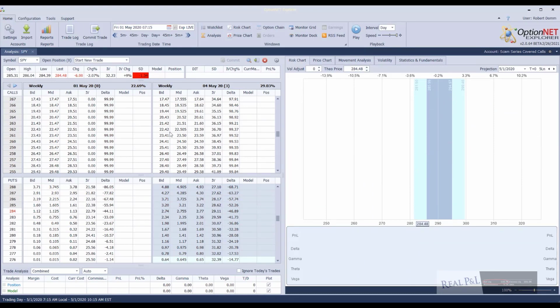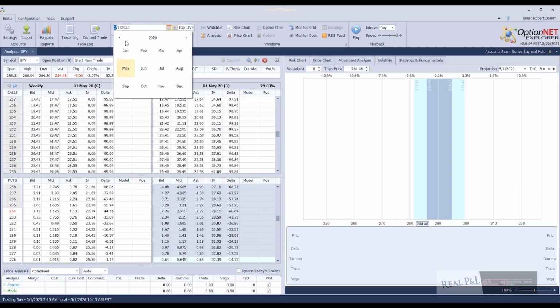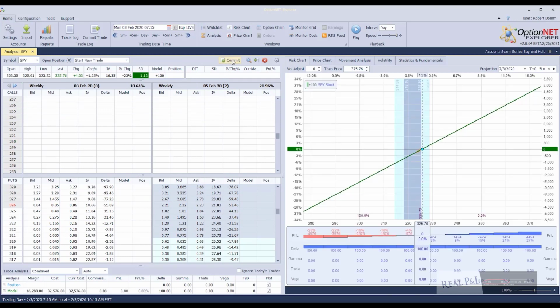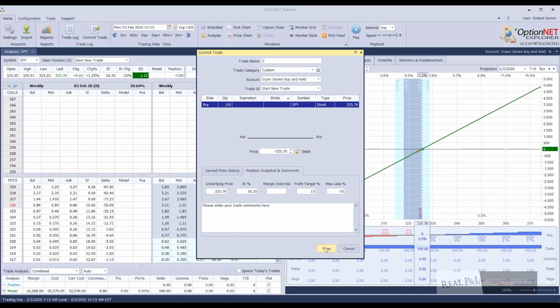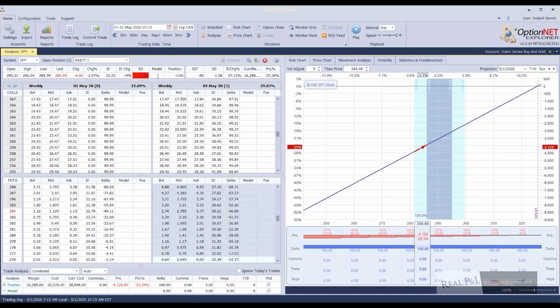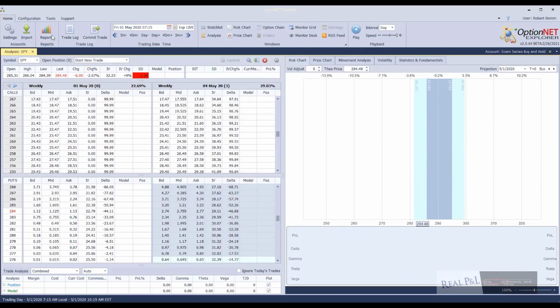Now I'm going to create the other trade, which is just a buy and hold. So let's go back to February 3rd. 100 shares. We'll go to May. It was May 1st. We're going to sell it. Now I'm going to run a couple of reports.